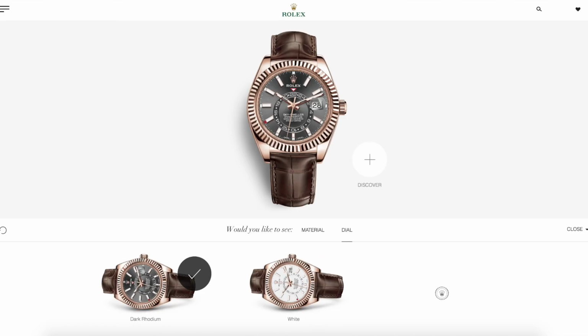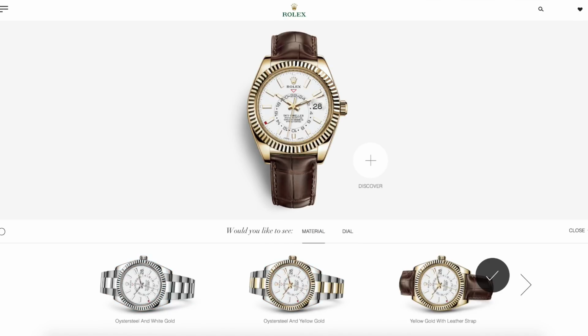Those new dials also carry over to the leather strap options. The yellow gold features the new white dial also, and that white dial also carries through to the steel options, the bimetal options. I like the continuity across the whole line, that you can get every single one of those Sky Dwellers, and there's a lot of them, in different metal types.